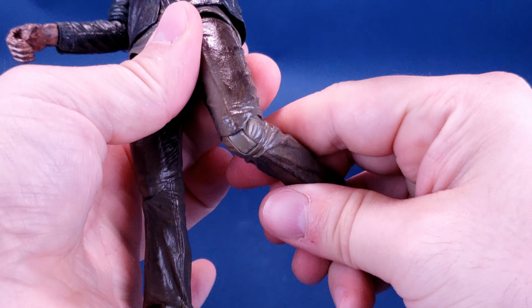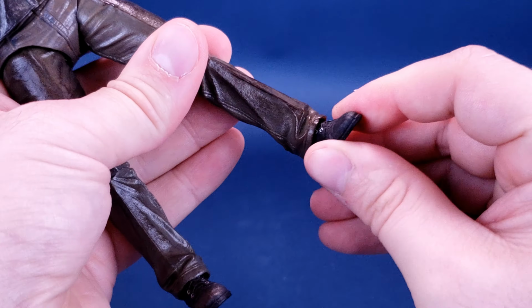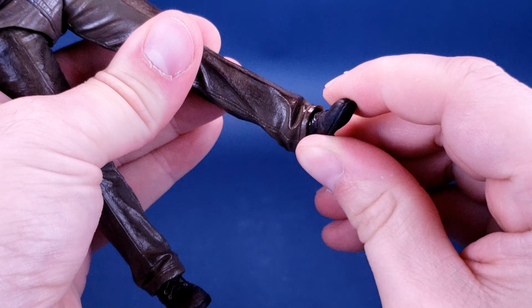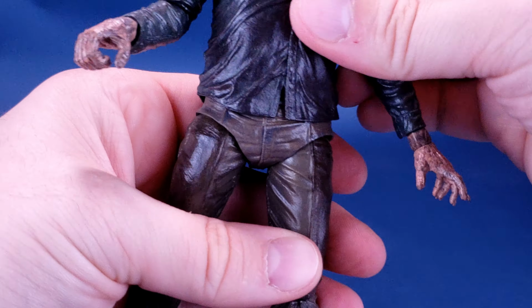He does have a bend at the knee, and you can also rotate that lower leg, and you can also rotate the feet back and forth, up and down, and there's an ankle pivot back and forth as well.